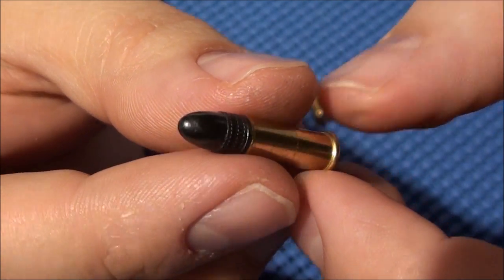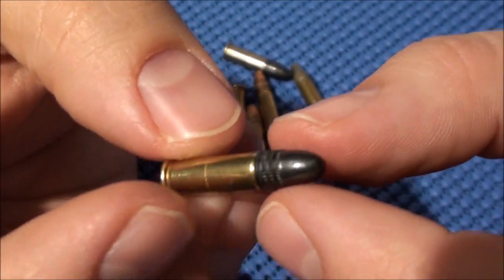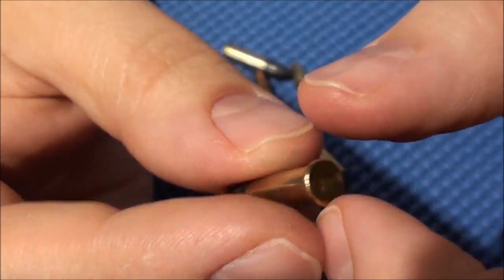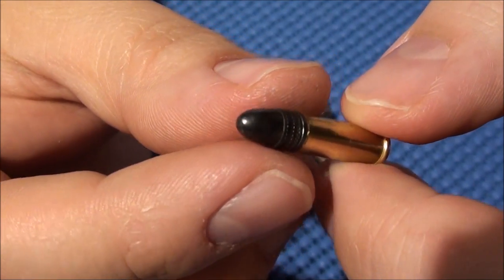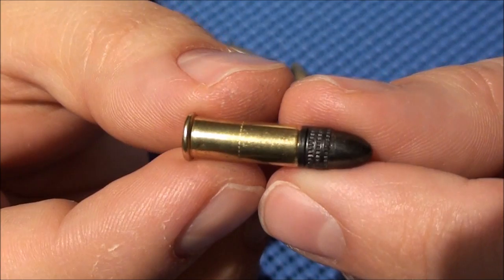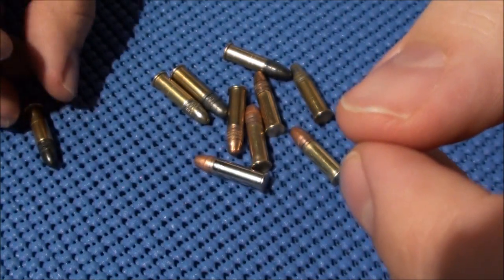A lot of people have a love-hate thing with these because they have a little wax coating on them, and they tend to wax up your barrel a little bit, and it can decrease accuracy. But I've never really had that much of a problem with it, if you just keep your gun clean. Anyway, that's one of my favorite all-time rounds, the .22 Thunderbolt. So put that one off to the side.